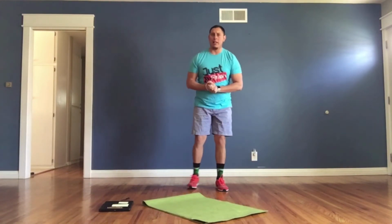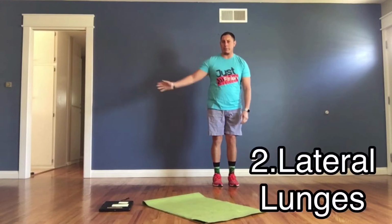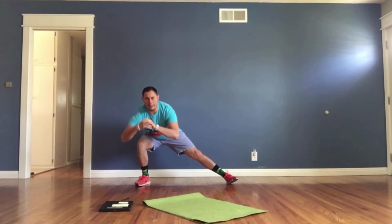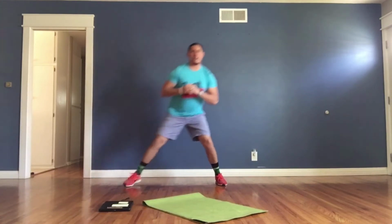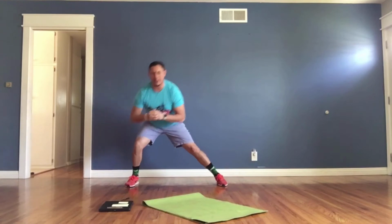Then we got lateral lunges. So what I'm gonna do is I'm gonna start right here in the middle, and I'm gonna extend one leg out. I'm gonna start with my right foot out, and then I'm gonna drop my hip over my knee, and then go back up. And then I'm gonna switch. Lateral means to the side, so we're just gonna move our body side to side again, dropping our hip down to our knee, back and forth. There you go, side to side.